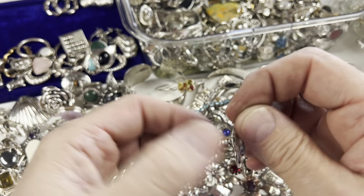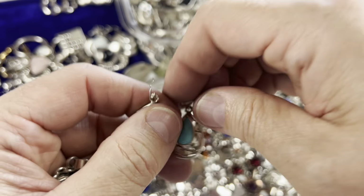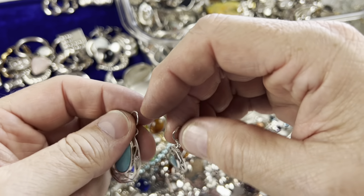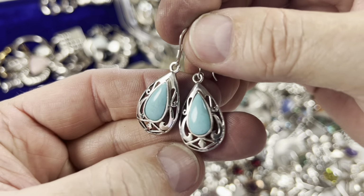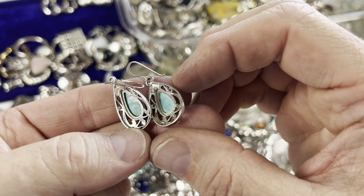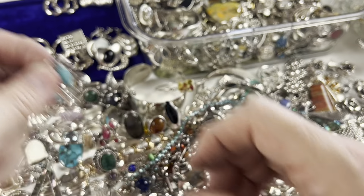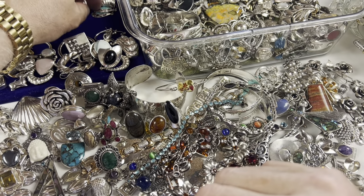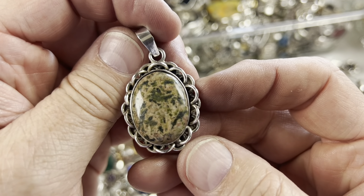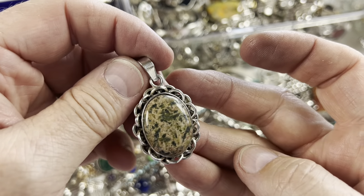Aha, we have a match. We have a match. Come on. There you go. Are they marked? Yes, they are right there. Okay, so I'll put those in the back. And here we have another, looks like a jasper to me. Jasper pendant.